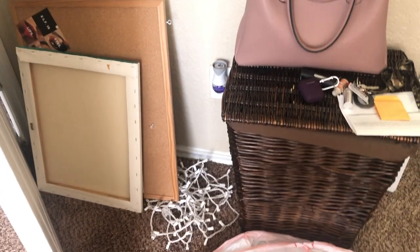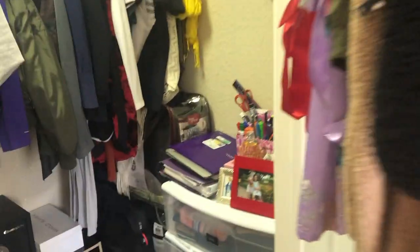Put this up, boom. Gotta put these up today. Maybe work on this. I'm already doing laundry. Then, boom. This doesn't really look too different from yesterday. But yeah, that's what we're working on today. Trying to clear out this space right here.